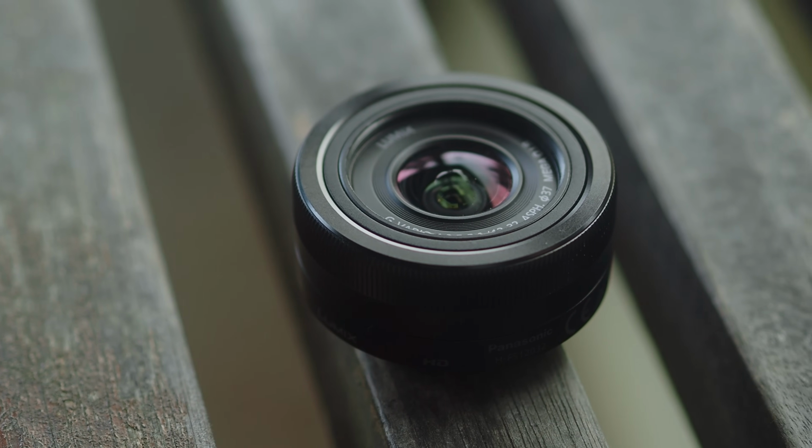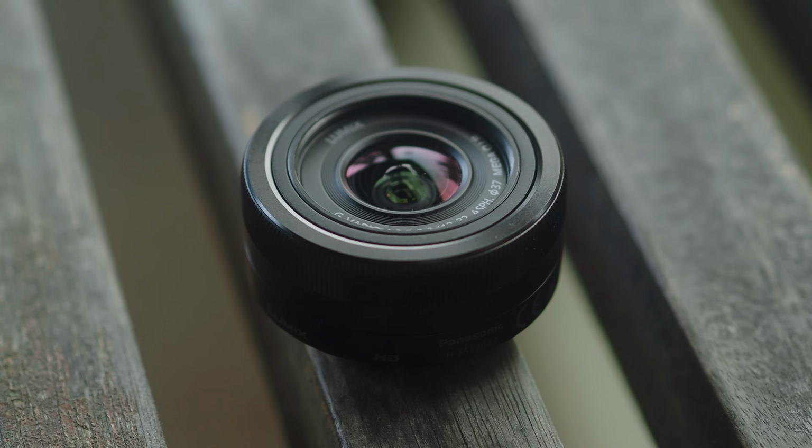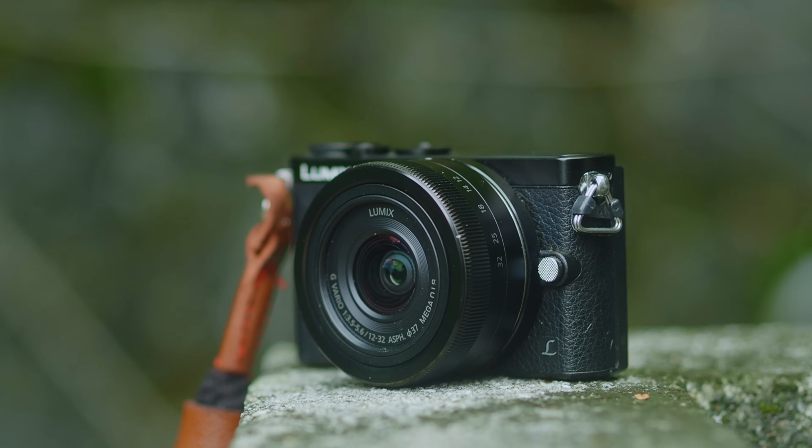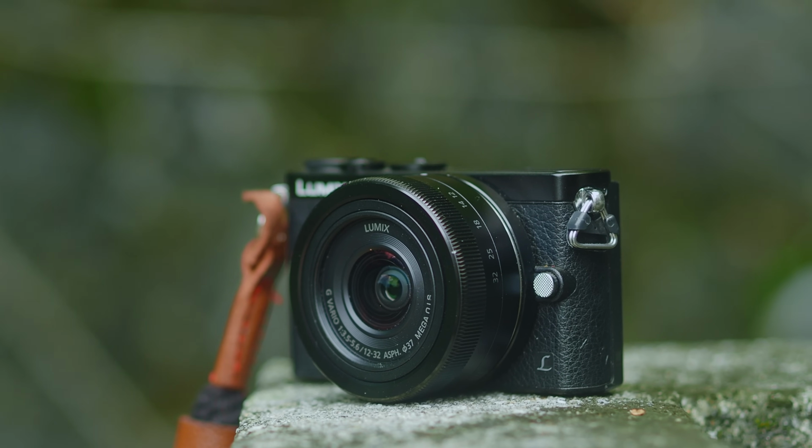For travel photography, especially doing casual snapshots, I don't want to carry 5 or 6 different lenses in my bag. I want a minimalist setup. The simpler, the better. And if I can do just one lens, just have one lens to do as much as possible, that's even better. So this Panasonic 12-32 is a very versatile kit lens.